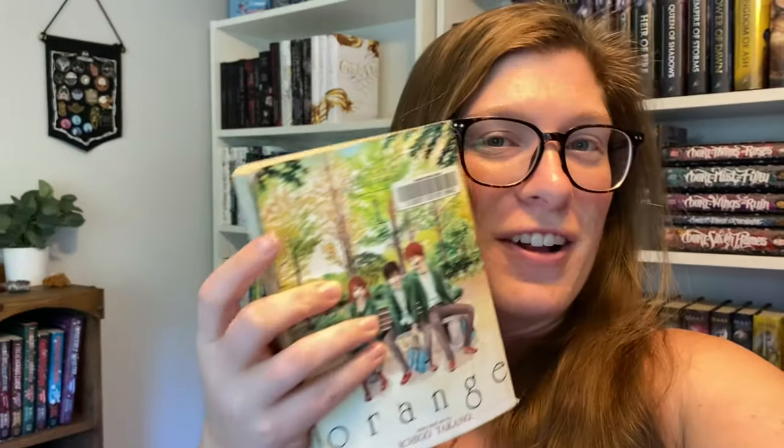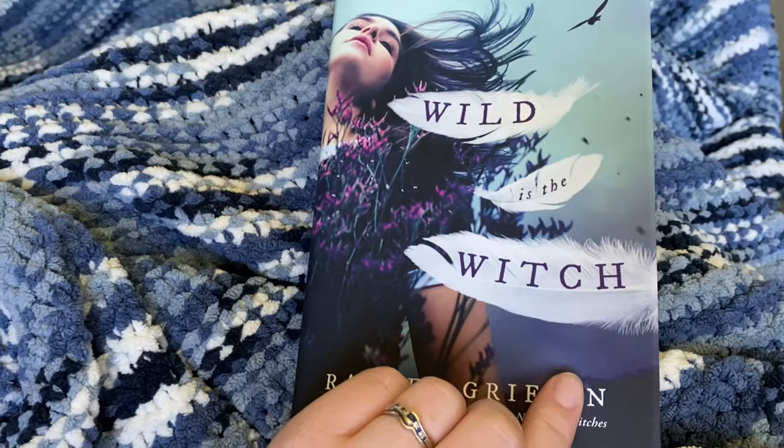Oh, and I did want to say this is not set in fall. It's set in the springtime, so I can't use it for a book set in fall, but I do have the manga volume one of Orange, and this starts in fall. It covers a bunch of different seasons, but it does start in fall. So I'm probably gonna read this tomorrow and use that for my book set in autumn. Otherwise, I don't know, it's just gonna have to work. You can even tell that it's set in autumn just by the cover. So, that's the plan. But yeah, I will probably check in when I finish Wild as the Witch and my scary movie.